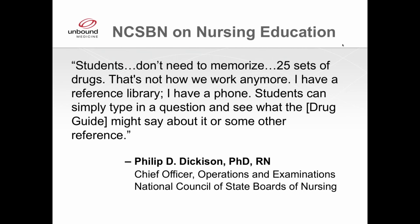That's not how we work anymore. I have a reference library. I have a phone. Students can simply type in a question and see what the drug guide might say about it or some other reference. So what he's saying there is that we need to get students to use the resources as they need them and to move away from having students demonstrate to you how much they've memorized.